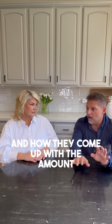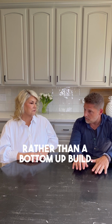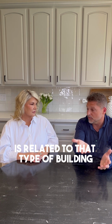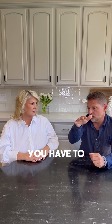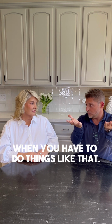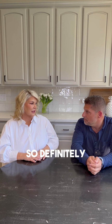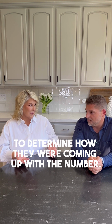And how they come up with the amount, that calculator, is determined by a top-down rather than a bottom-up build. So when you build a new house, you're building it from the bottom up. So the cost of construction is related to that type of building. Whereas if it's not a total loss, you have to rebuild a house from the top down, which requires sometimes removing the roof, and the cost of labor really inflates when you have to do things like that. So the cost of rebuild is sometimes even higher than the market value. So it just depends on the situation there. So definitely you need to do your homework and see what that calculator looked like to determine how they were coming up with the number.